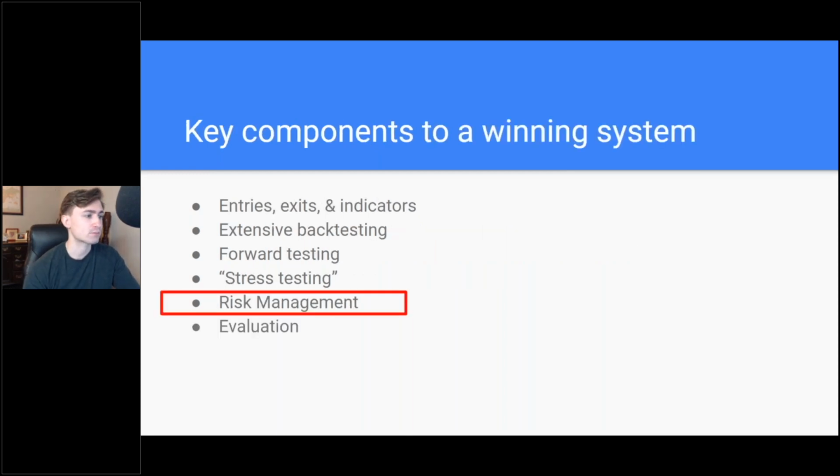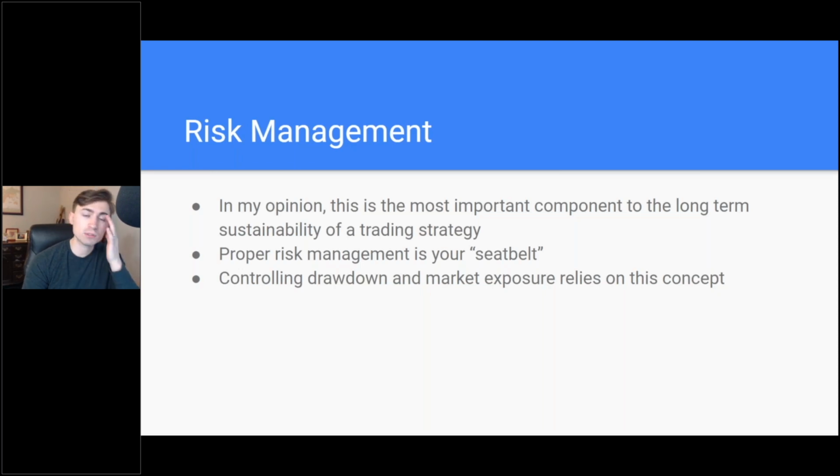That's the key, right? Risk management, we discussed this a lot last week, but we'll do a quick recap for people who have missed this. So in my opinion, this is the most important component to long-term sustainability of a trading system. Trading systems that last decades have to have the most rigid and tight risk management models. Proper risk management is your seatbelt, essentially. It doesn't stop you from potentially getting into a terrible car wreck, which is a pretty dire example, but when it comes to trading, it's good to be a little bit on the extreme side of examples. It's your seatbelt. It doesn't guarantee you're going to be perfectly fine, but it does help to keep you safe. Controlling drawdown and market exposure relies on this concept.